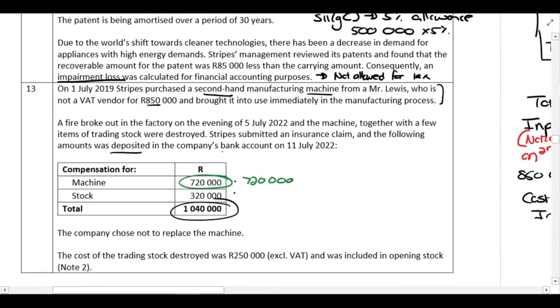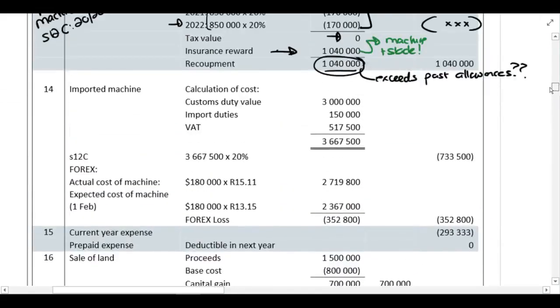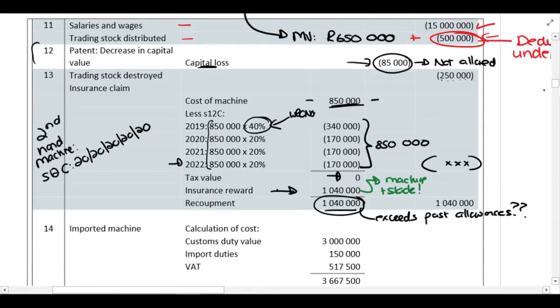Plus then the 720,000 rands. This is the amount deposited into the company's bank account, so they should use the amount excluding VAT. Right, that's the first thing. Then the stock, same thing here. The stock should be 320 times 100 over 115, so 278,261, and that amount should be included in gross income. Why? Because it fills a revenue hole. That is what that one court case told us. So if you receive an insurance payout for a capital asset, it's capital. If you receive an insurance payout for trading stock, it's not capital. It should be included in gross income.